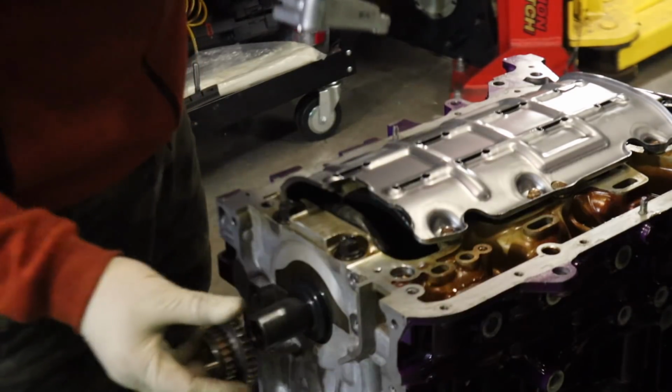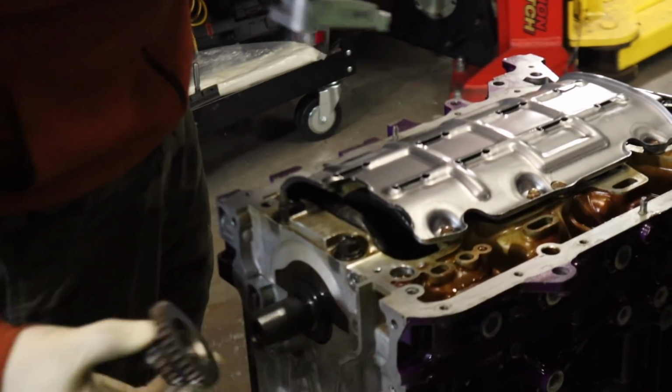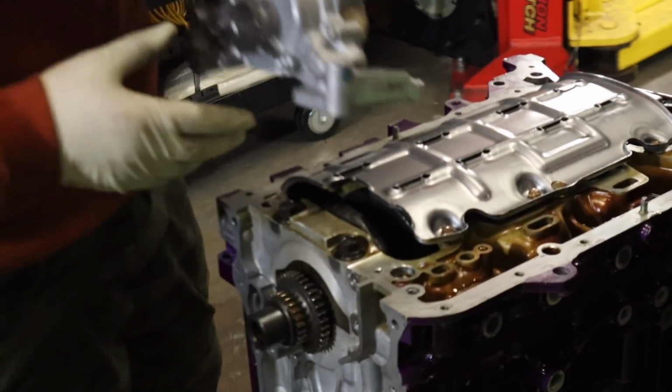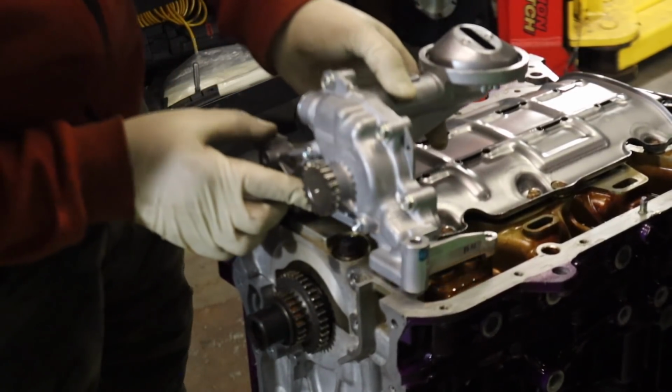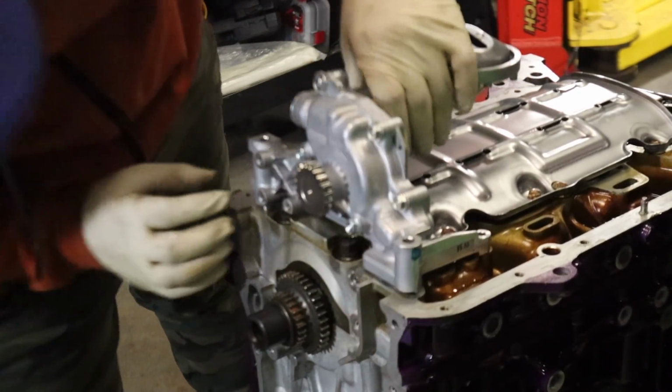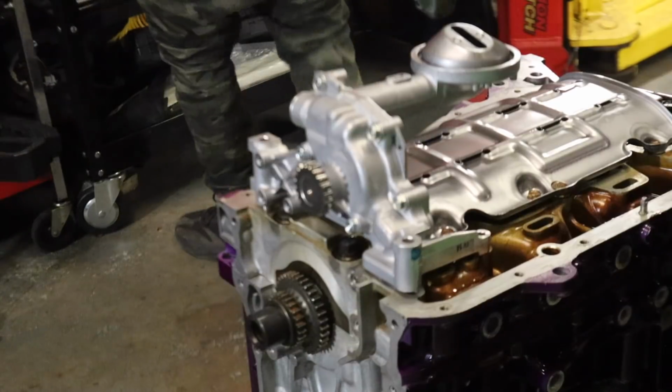Let's put it on. I'm going to put this gear on here onto the crank. It should fall into place with this pin here. Right there. I'm going to set this guy around right there for now. I'm going to get my chain.